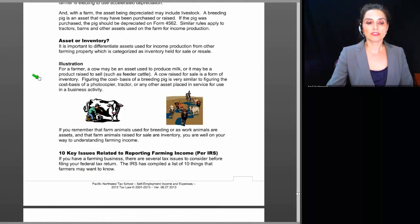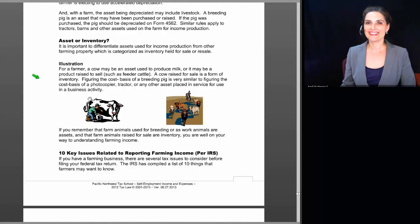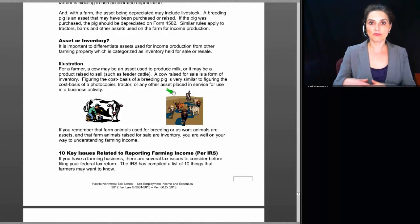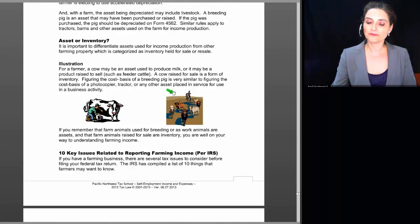And then there's also the question of, is the asset that I'm looking at an asset or is it inventory? So you have to look to the nature of how that particular item or creature is being utilized. If we have a milk cow that is being used to produce milk, then we would say that that milk cow is an asset used for income production. And if that milk cow was purchased, then that milk cow actually is depreciable. On the other hand, if you purchased feeder cattle, young bullocks or whatever, to raise and then sell for slaughter, that would be a form of inventory.